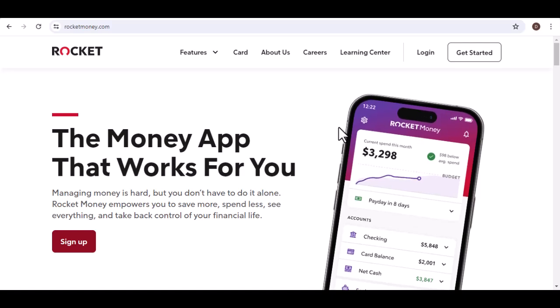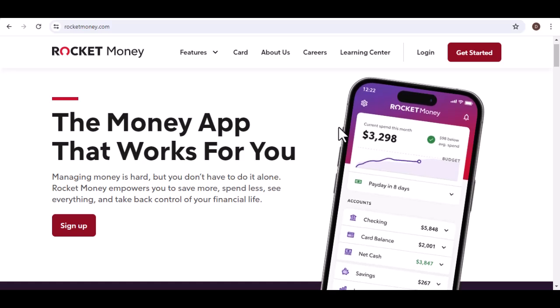How to open a Rocket account. Imagine you're sitting at your desk, frustrated.